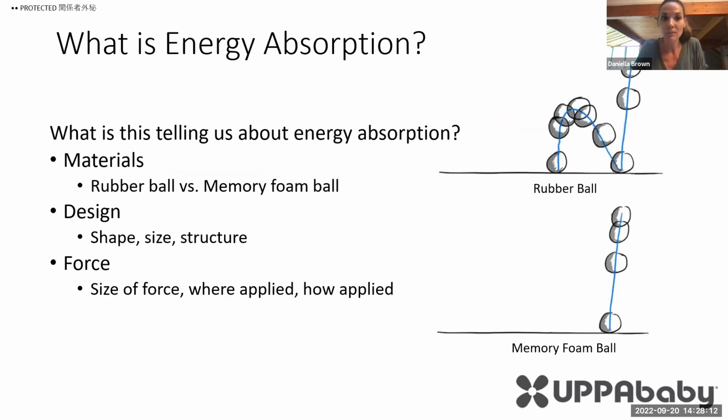Next slide, please. So there are a lot of things that talk to us about this energy absorption. Sometimes you see materials, and the materials are different. We have a rubber ball versus a memory foam ball. The design, the shape, the size, the structure, they all play a role in that energy absorption. Britax has, in the back of their forward-facing harness car seat, a honeycomb structure. That's strategically placed to absorb energy based on how they're seeing the occupant reacting in a forward crash. And also the force, we have to consider the size of the force, where it's applied and how it is applied. So all of these play a role in energy absorption.